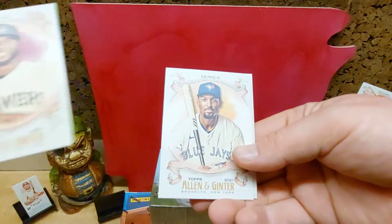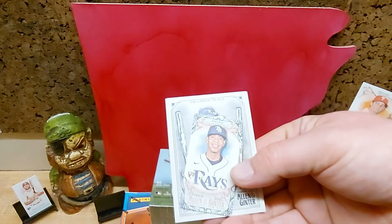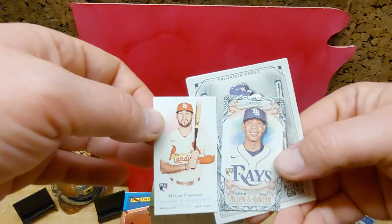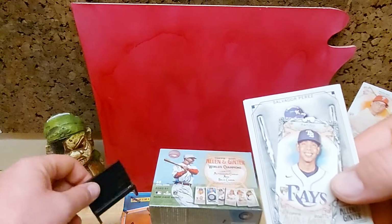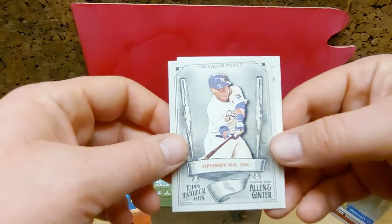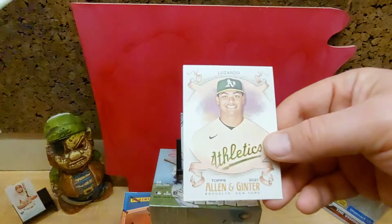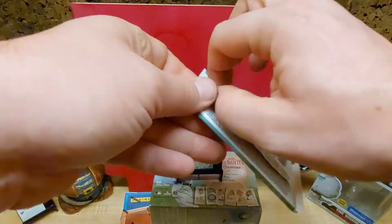Locaine, Marcus Semien. We have a black border parallel, a Patino. That is fairly rare. I want to say that's usually about 1 in 7 to 1 in 10 shots. It's going to be our big hit. Historical hits, another 1-5, 1-7. Salvi Perez, and we have Jesus Luzardo as our final card of the pack. We can get into speeding up just a little bit here.